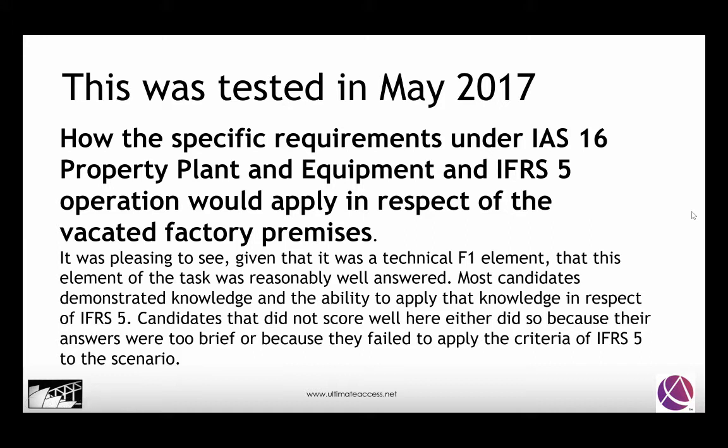It was tested in May 2017 with good results, and the question then was how the specific requirements under IAS 16, property, plant and equipment, and IFRS 5 would apply in respect of the vacated factory premises. So interesting wording to this particular question, because it might lead you to think it's half IAS 16 and half IFRS 5. It's entirely IFRS 5 really. It's about a vacated premises and turning it into an asset held for sale from property, plant and equipment.